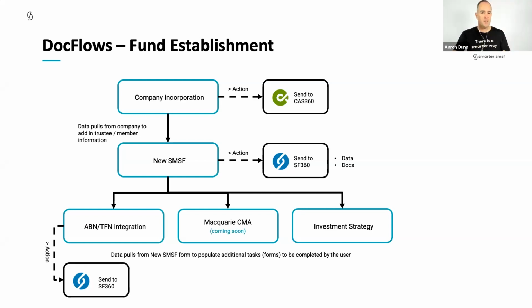So we could see a company incorporation with a bare trust. We can see a change of trustee with a deed upgrade. We can see a commutation of a pension with a pension commencement. This document workflow is going to enable us to utilize a range of strategies, a range of workflows that can help you in your business.